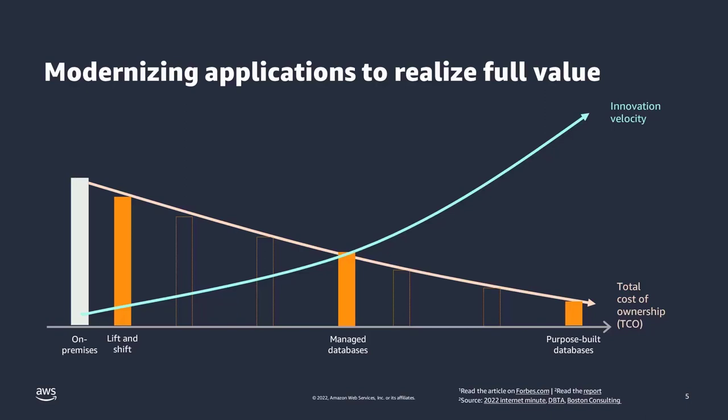Finally, at the other end of the spectrum is moving to one of our purpose-built databases that I just discussed, including modernizing to an open source database with RDS or Aurora. And that's when we see you achieve your maximum innovation velocity. So you want to think about this as a mechanism or a trade-off in terms of what you can accomplish between your existing environment and the end state or where your workload needs to get migrated to.